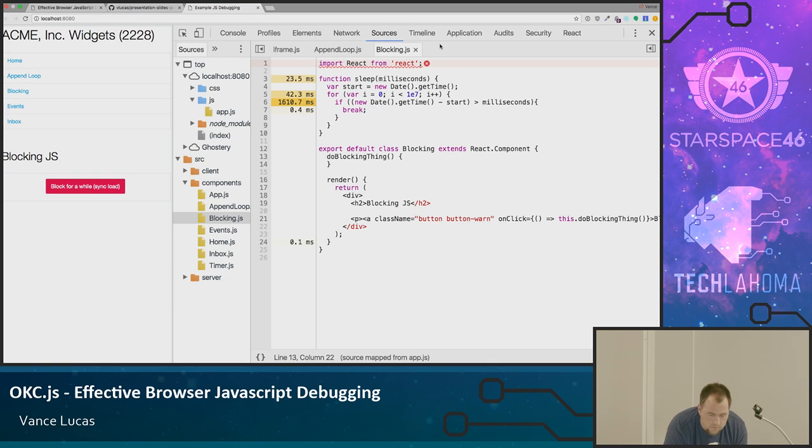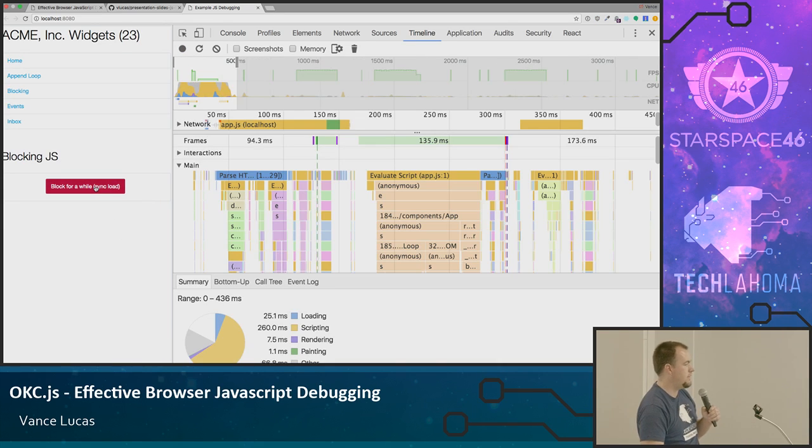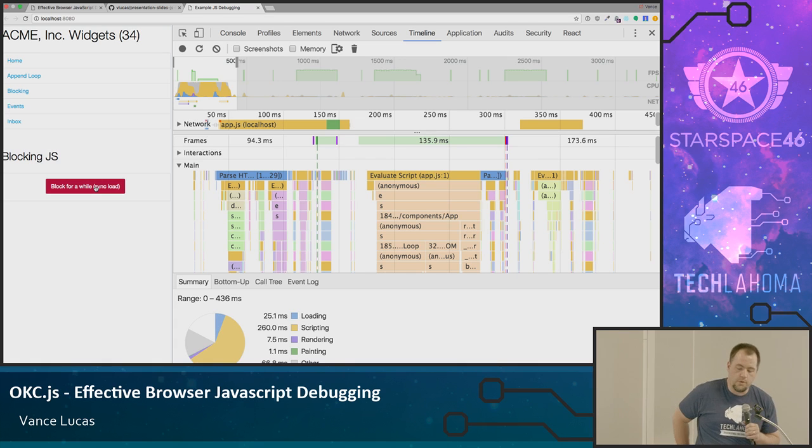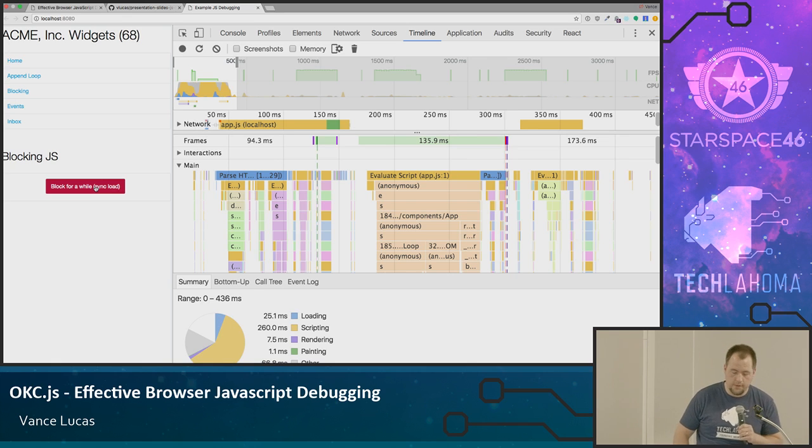We'll do a reload, see if that worked, and then we'll block, and it does nothing now because I edited that code right in Chrome. So you can not only diagnose, find, and debug issues, you can also fix them right in Chrome. Really, really cool stuff.